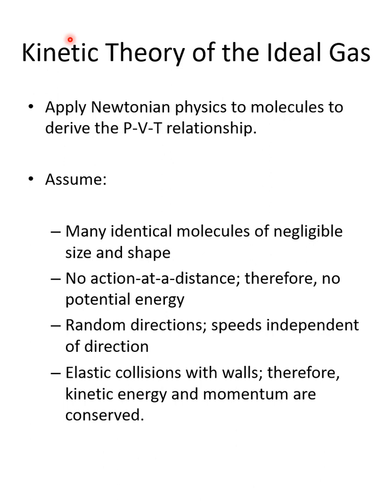So just to make the math easy, we're going to assume that they are all the same type of molecule. We're going to assume that there's no action at a distance, no electrical attractions, for example, between them, and therefore no potential energy. We're going to assume that they're all moving in random directions, random speeds, and the speeds are independent of direction. So, for example, gravity is not going to be pulling down in one direction or another. Magnetic fields, electric fields are not going to be pulling in one direction or another. There's no preference for one direction over another. And that there will be elastic collisions with the walls, and therefore kinetic energy and momentum are conserved.